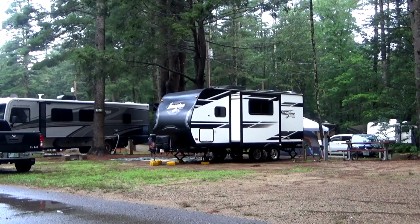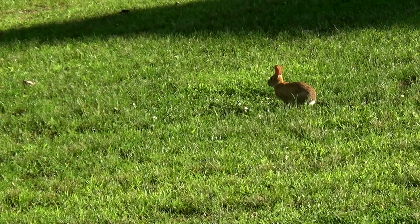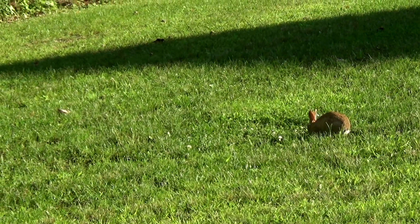We did. Were there any critters here? Yes. We saw some rabbits, and we saw some squirrels, and I've heard that there's a raccoon that has been seen here before. I heard some birds. Sounded like a screech owl last night. So there's some critters around, so be careful, don't leave your food out.